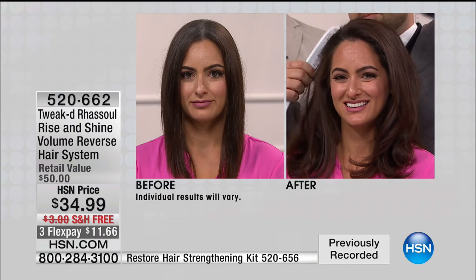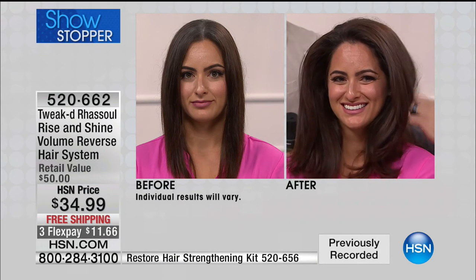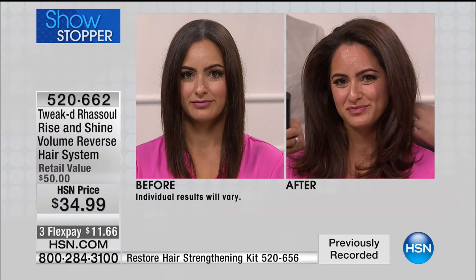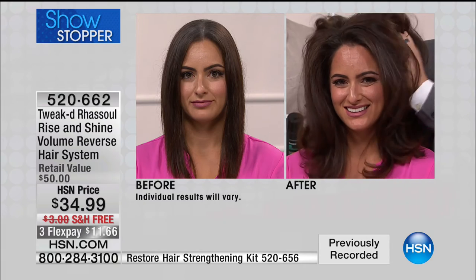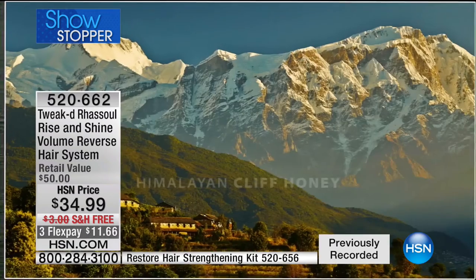You're gonna find that you can detangle your hair. You can run your fingers through your hair. The shine is insane. And the volume, it's true volume. We've not used any styling products. The styling products will come in next, and you'll see that you can build upon it.